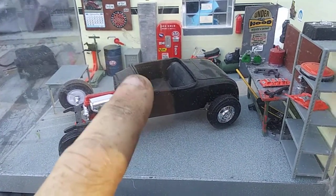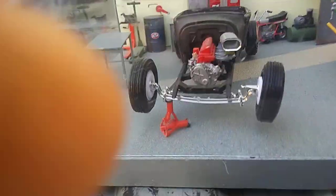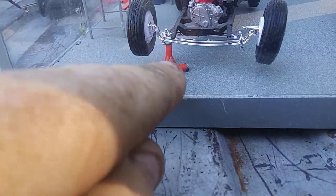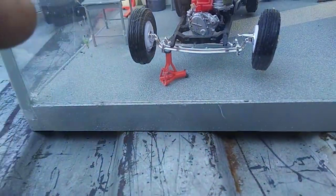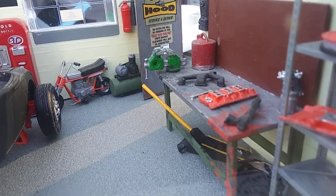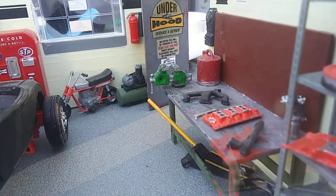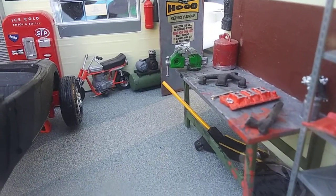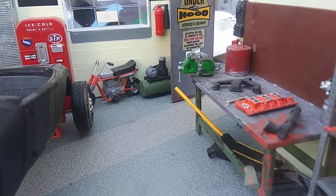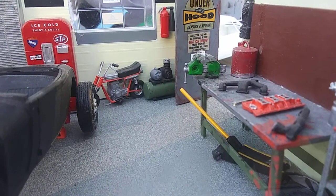I like rat rods, so I made my own version of a rat rod. And if you look real close, I got it up on jack stands. It's got a slant 6 in it. And then, like I said, I've got to fix this jack stand and glue it back over here on this side. But anyway, as you can see in here, I painted the workbench up to look like it's been used and abused. The paint chipped off, got grease stains on it, paint spilt on it. I tried to do up the exhaust manifolds and the intake and stuff like somebody's working on it. The bench vise and the gas can, all that stuff looks like it's been used and abused.